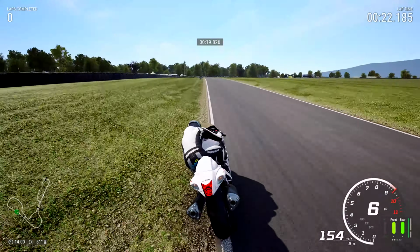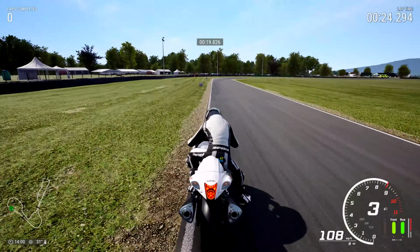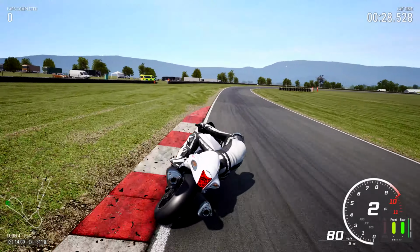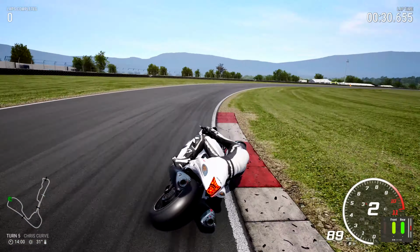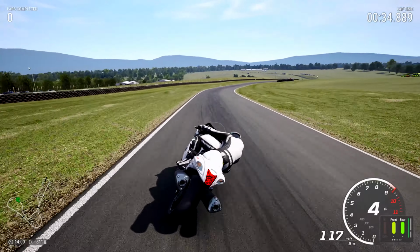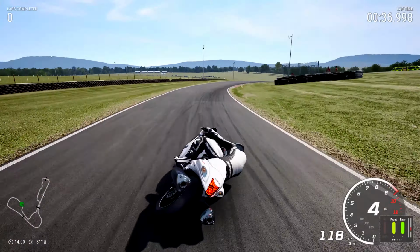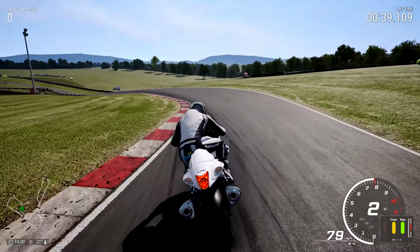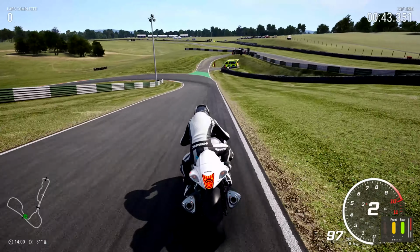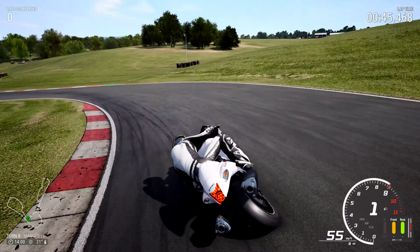I absolutely adore Cadwell Park, and I don't think the lap time of 124.9 is too far out of the question, so we're going to give it everything we have. As I'm not great with the Hayabusa, I'm not expecting this lap time to stay in the history books forever, but we'll see how we get on. But I must say, using the Hayabusa on this track just annoyed me even more. I do not like the Hayabusa at all.